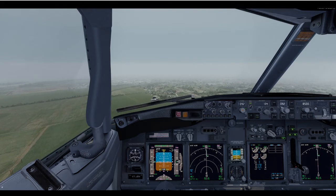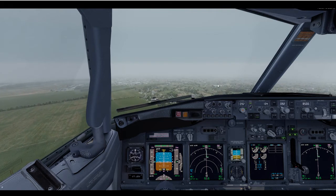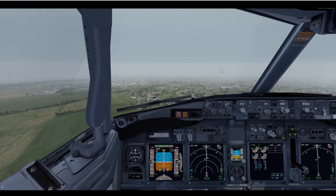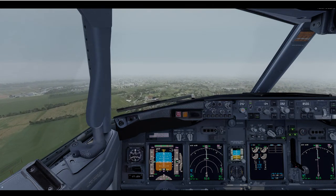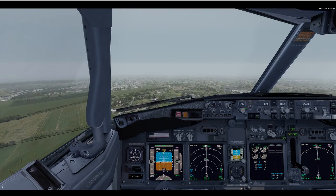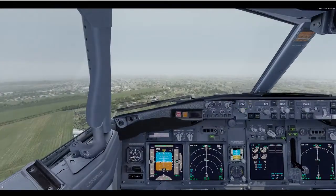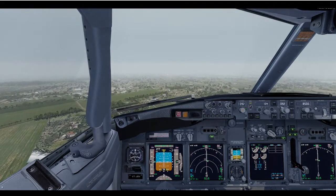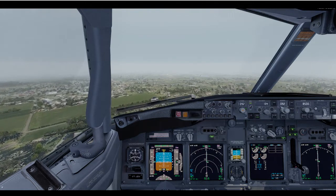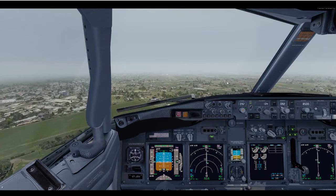Okay. 1,000, checked. Yep, so I can see the runway lights. Not cleared properly. Alpha 5, turn right heading 310 for base. 310 for base. And autopilot off.